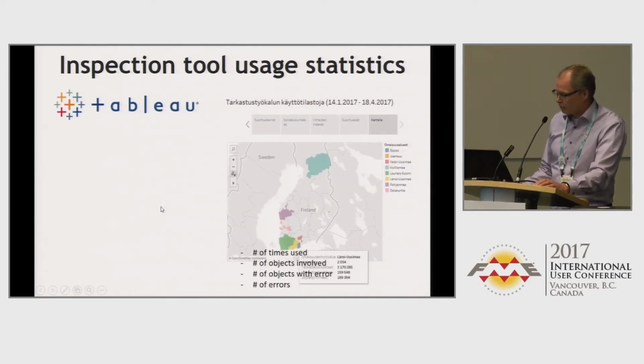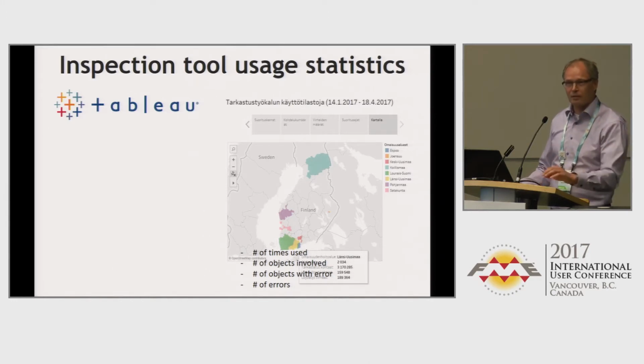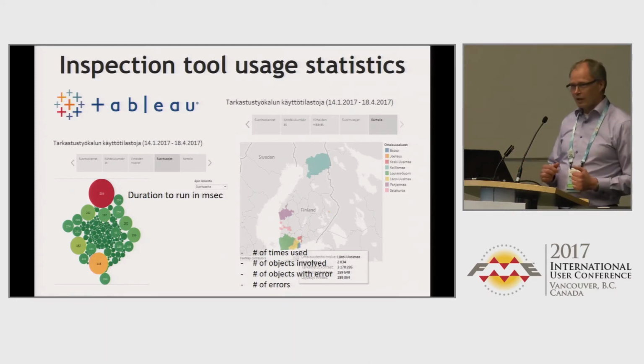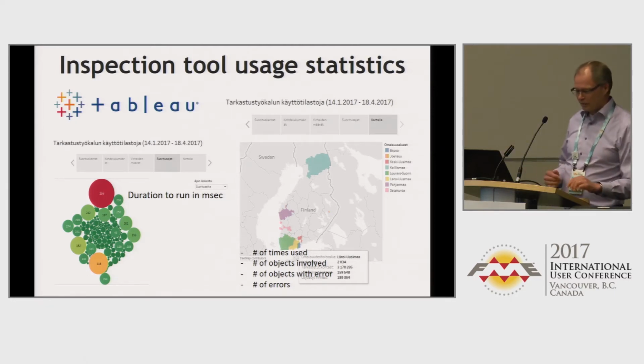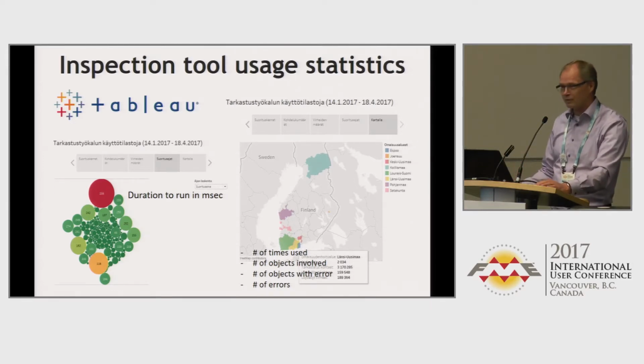And then an example of Tableau, so you can see how many times this analysis has been run, how many objects were involved, how many errors there have been, and how many objects with errors. Of course one object can have several errors. And interestingly as well, this is how long the operation runs in milliseconds. So it will visualize immediately if something is taking a long time, so then Arto and his team can grab into it and make it better. But now this is milliseconds, so nothing is really taking time.